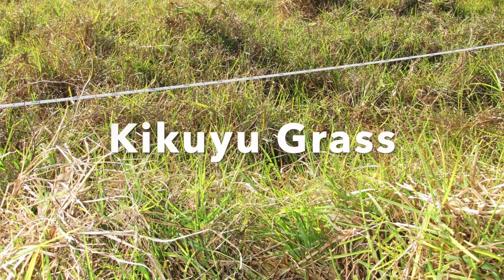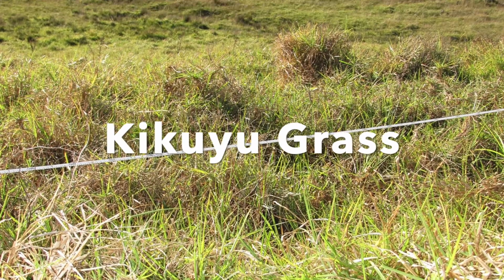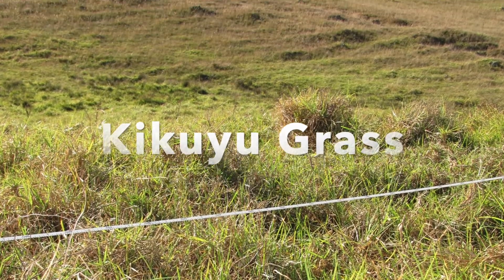There are a lot of people feeling frustrated with the Kikuyu grass that really thrives up here in the North Island of New Zealand and can really grow like a weed, suppressing your ryegrass. So what's the gig? How bad is it? How good is it? Is it a blessing or a curse?